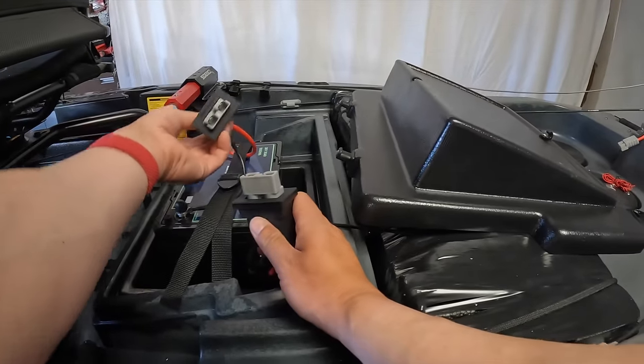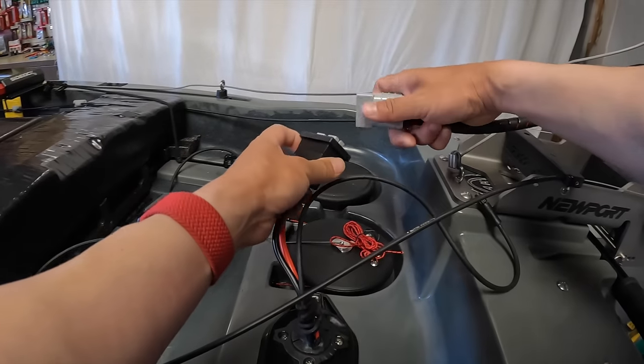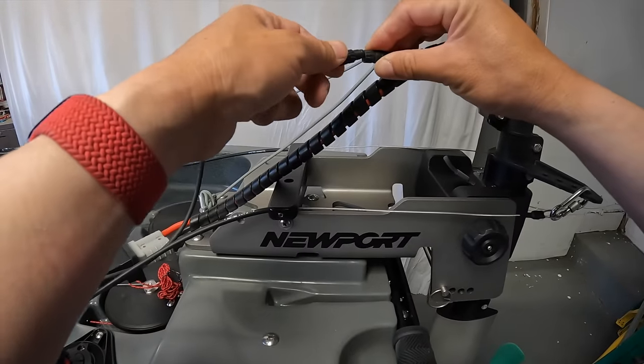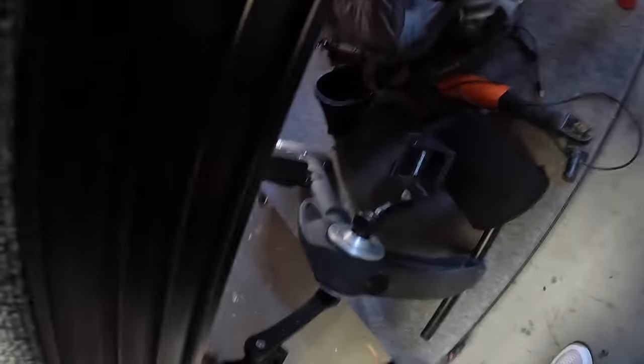But you can see right here, these Anderson clips, I've got these connected all the way to the motor, which connects to the power or the battery. And all you do is just plug them in right here. So that power that we just connected, all you do is you plug this guy right here. There's your power. You've got your throttle control. You're plugged in. She knows we're on, so I better turn that off somehow. Oh, dang it. I'll turn that off.